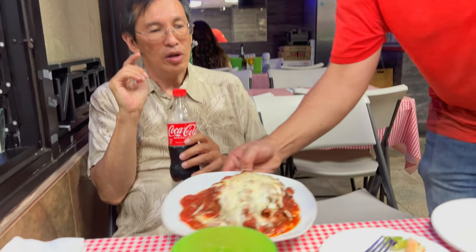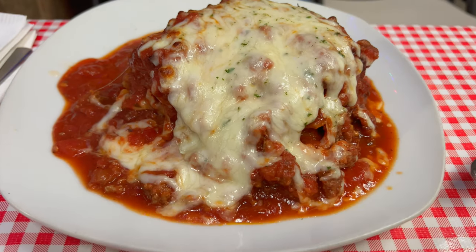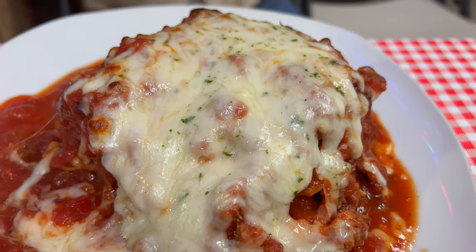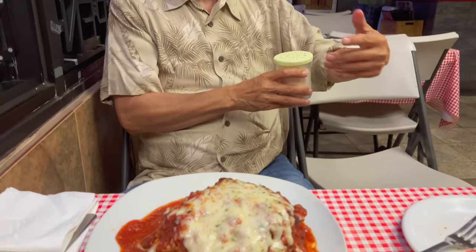Get you some cheese and chili flakes. Okay. Oh, can I have a cup of some ice? Yeah, sure. Thank you. I can't believe the size of this lasagna. It looks like a masterpiece. I'm going to eat half of it for tomorrow. Half of it tomorrow. Good choice.